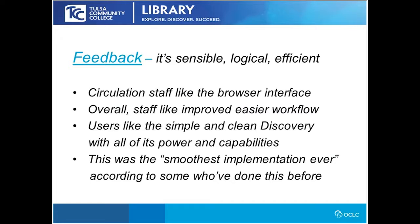Users like the simple and clean discovery look and method, ability to use it with all of its power and capabilities. We actually were sitting at another university not too long ago looking at something entirely different, but I had a technical person sitting next to me, and while the librarians were talking about archives for a minute, he mentioned to me that he was very glad for us. He was saying we were very smart in going to the WorldCat Discovery because the one they had chosen was so complicated. There were so many difficulties, and it was a big challenge on getting it set up and working right. And he said you were fortunate to have picked something that was simpler and more straightforward in terms of its setup and use, like the WorldCat Discovery. And I thought that was an interesting comment coming from a big powerhouse place like they are.